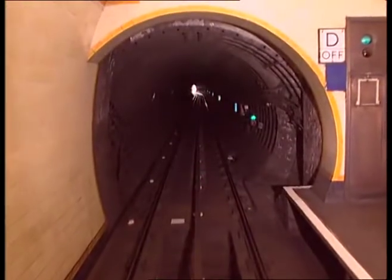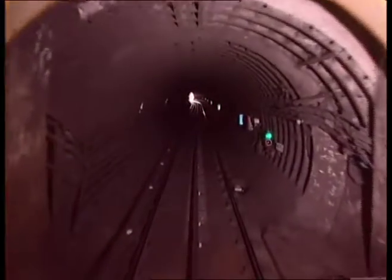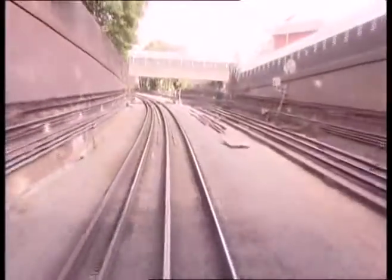The station starter is A911. This is a timed occupation signal. It will only clear if a train has occupied the track for a few seconds. Upon leaving the tunnel, there's a steep gradient rising between here and Oakwood.